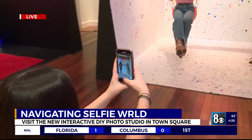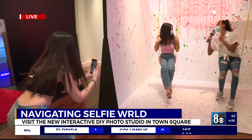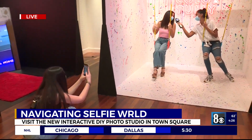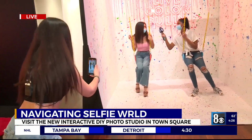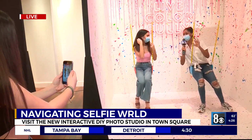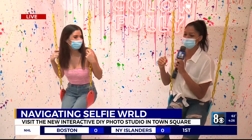Wow, look at the position, okay? She is squatting. This is hard work. You make your cousin and your photographer work for you, girl? Oh, yes. For an hour and a half last time. Oh my God, I feel like this is a sport coming into Selfie Wrld. You got to be a little athletic to get these angles and these photos right.